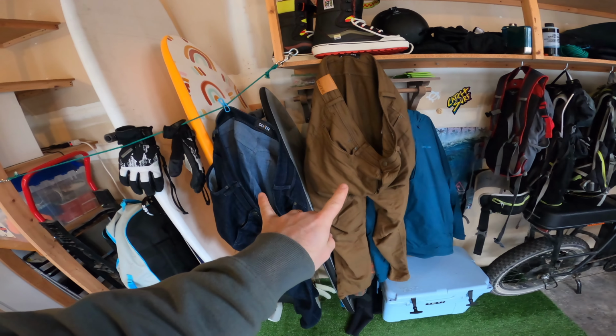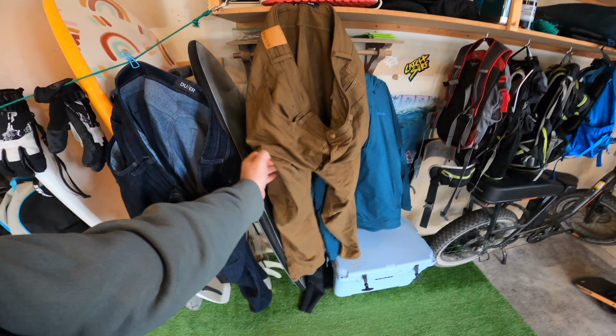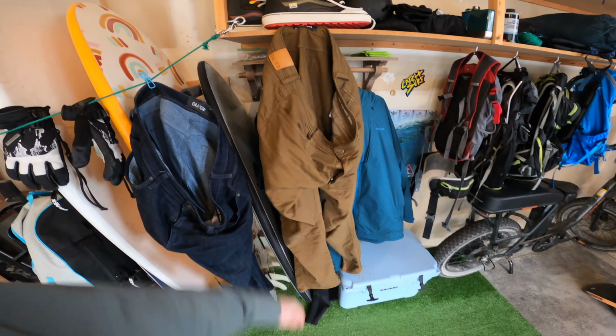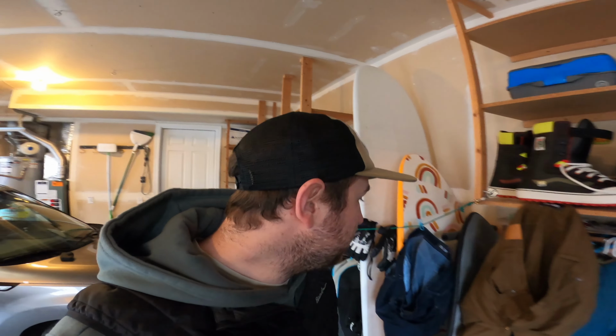Just a little disclaimer, I have had both of these pair of pants, the jeans and then just the kind of brown khakis, for over a year now. So I did not just receive these and I'm not reviewing them right as I got them. I have put a year of use into them.